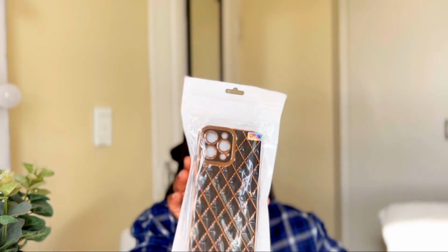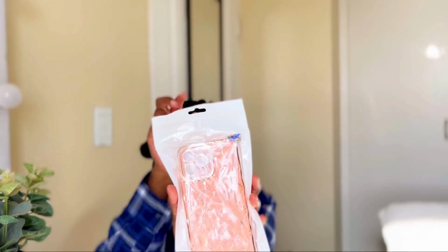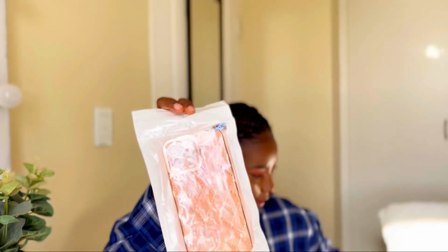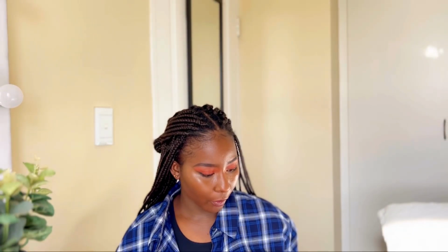Okay, last but not least, I ended up buying these phone cases for my new phone. I got a black one, I got a peach one, and then I got two of these, which was a mistake because why would I order two of the same color? So yeah, that's about it.